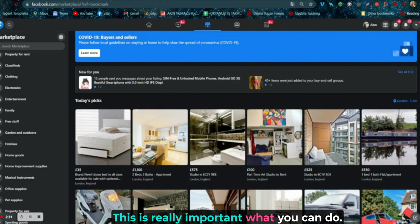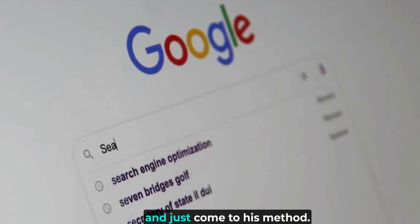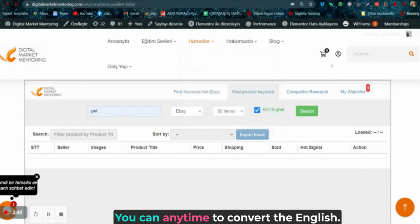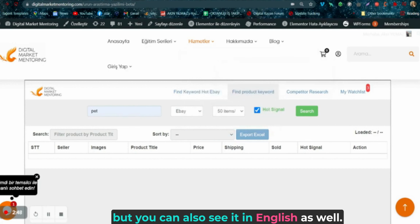This is really important. What you can do is just come to digitalmarketmonitoring.com, go to hizmetler, and then go to ürün araştırma yazılımı beta. This is the second option. You can convert it to English anytime. Right now it comes up in Turkish, but you can also see it in English as well.